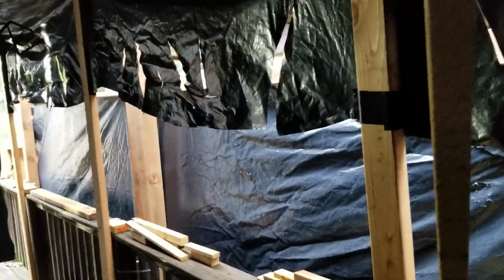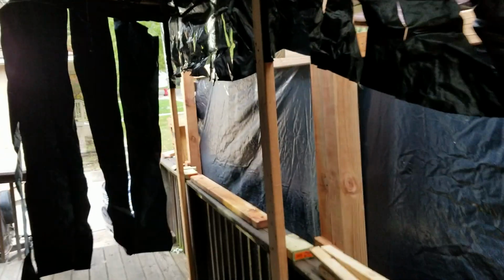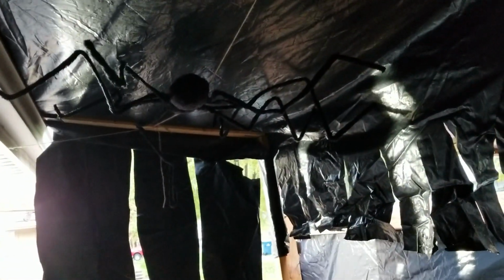Yeah, we had quite a bit of rain and it didn't work out too well. Okay, so they'll be exiting. My brother had an idea to have a spider up there, so I thought that was pretty cool. I'll probably web that up some.